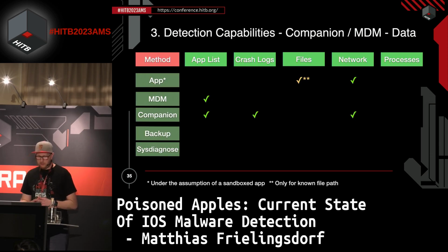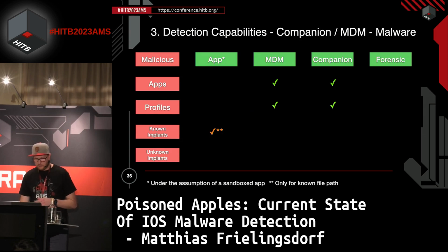So if we're talking about a companion app and an MDM, this will allow us to get an application list. It will allow us to get crash logs and also to do some network analysis. There's also a built-in capability with a Mac that allows you to get basically a packet stream of the data that is going on your iOS device, which will also allow you to do some kind of inspection there. And this one will allow us to detect malicious profiles and malicious apps.